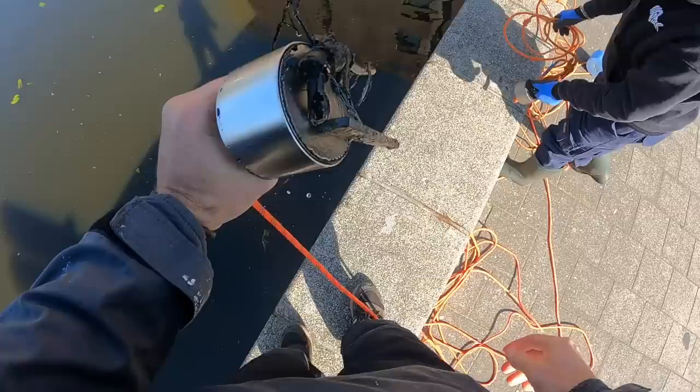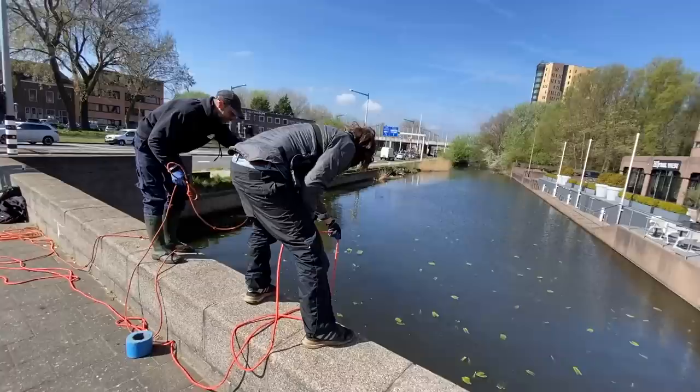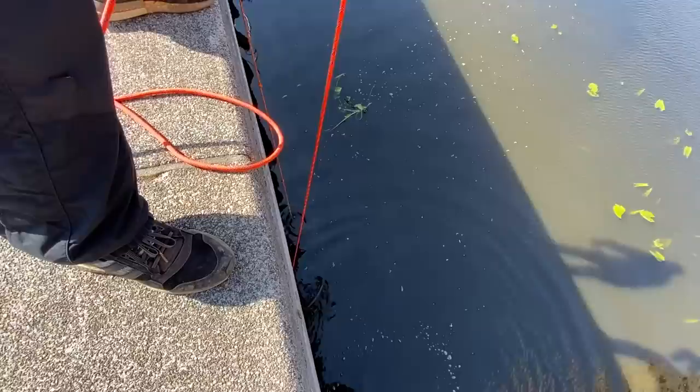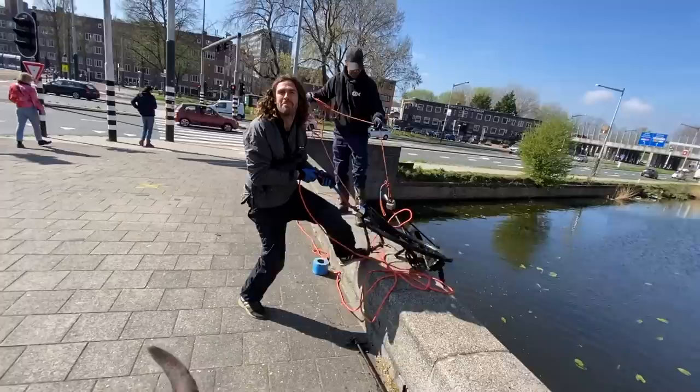Okay, first cast. That looks like a piece off a bike. Yeah. But there was something big straight down there. I'm just going to drop it straight down there again. Oh! Come over here and have a look. It's right under the bridge. Oh, look at that, Dennis. Well done. Look what we've got. Our first bike of the day. Oh, yeah. Okay. We're magnet fishing now.